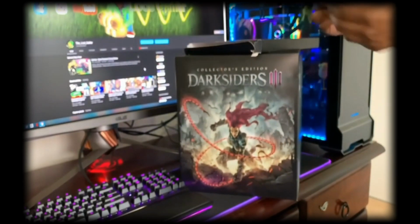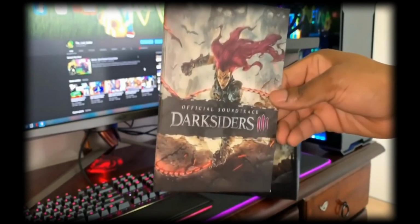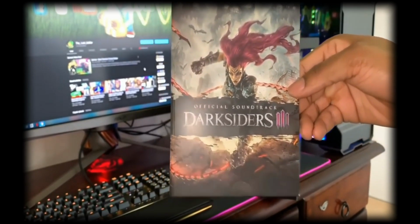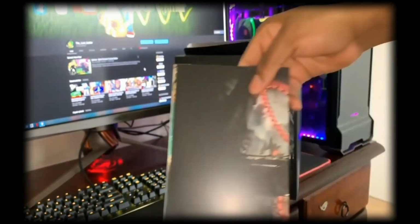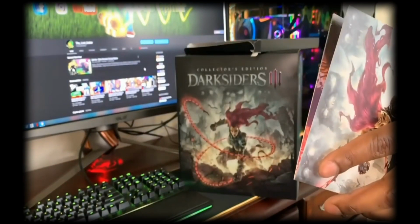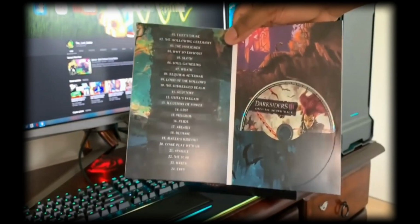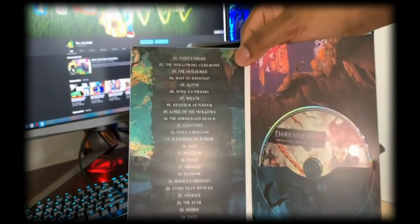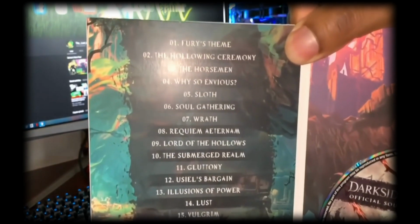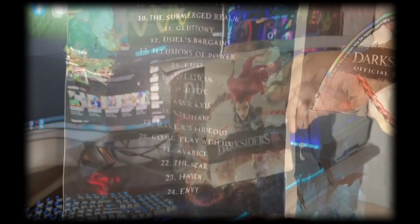But what I did like the most, I would say, was this really nice soundtrack. They have a built-in soundtrack here, which is really awesome. They even have the disc, because some collector's editions don't have the discs. Some of them are just, you have to download them from the code itself. But I did like the sort of artistry they put inside it there, with all the song names and the disc slipped inside. So it felt like a really nice gift that you were getting. All the song names from 1 to 24. In case you guys really love the soundtrack of the game, I really do like that.